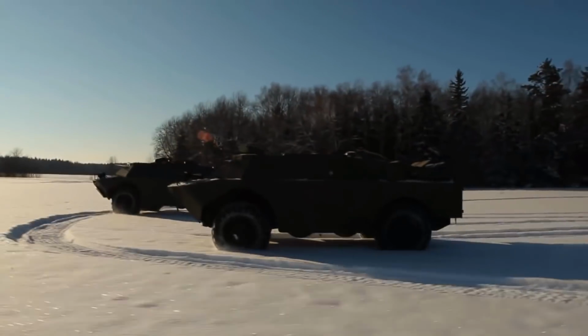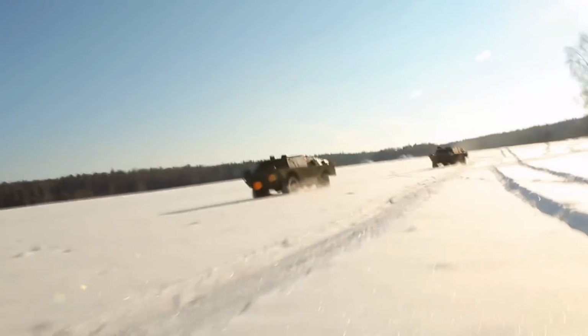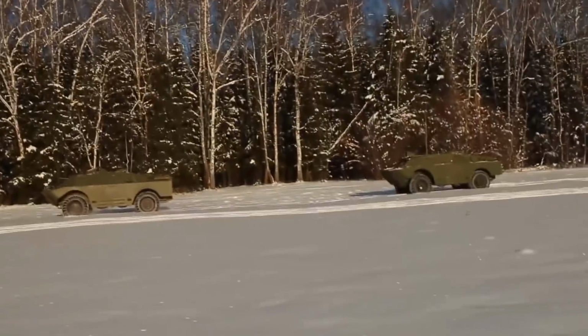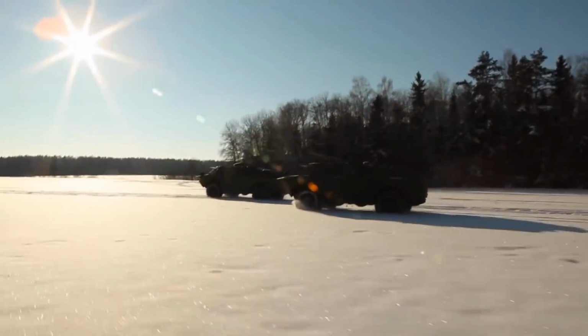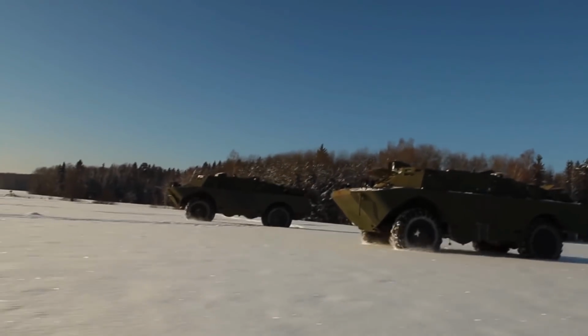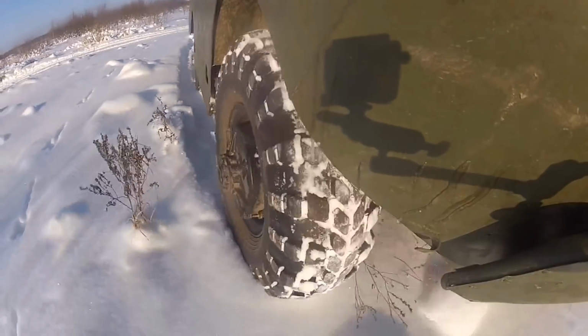The BRDM vehicles were specialist armoured fighting vehicles designed purely for reconnaissance work. Now, there were a lot of different specialist variants of this particular vehicle, however its primary role was for reconnaissance, especially during the Cold War period, and the USSR really wanted to export these vehicles to as many customers as possible, especially the Warsaw Pact allies.